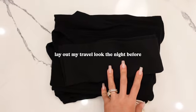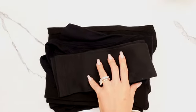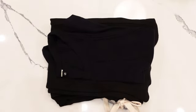I lay out my airport outfit the night before. I'm wearing something really simple. It's literally black pants with a black tank top. Then I just wear a coat.